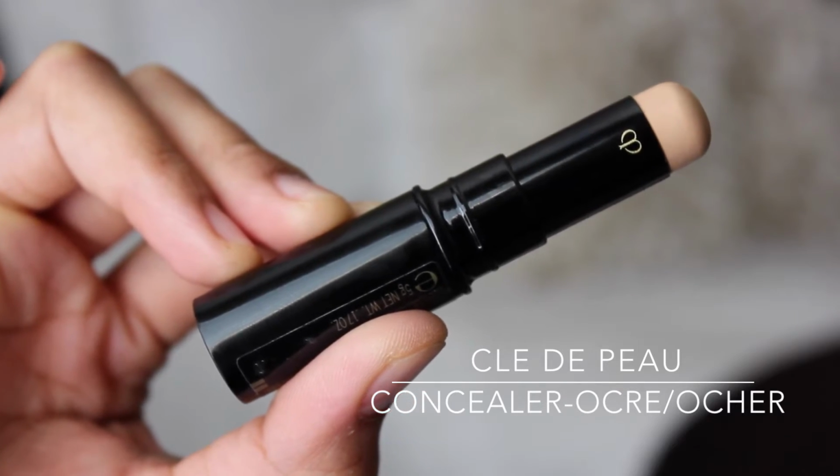It comes just like this in a tube. It's one of those that looks like a foundation stick, but you can apply it to highlight, down to the bridge of your nose, on your cupid's bow, on your chin, and then definitely on the tops of your cheeks to bring them out.